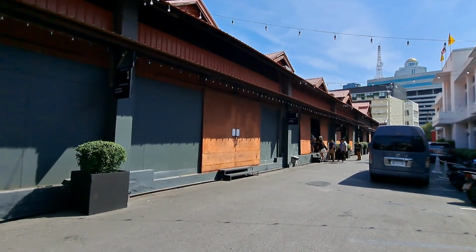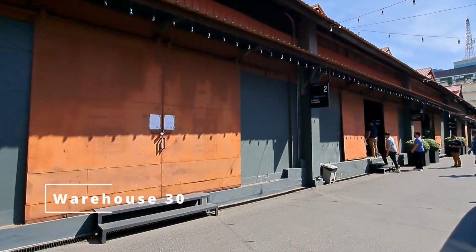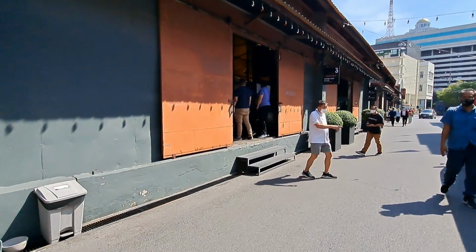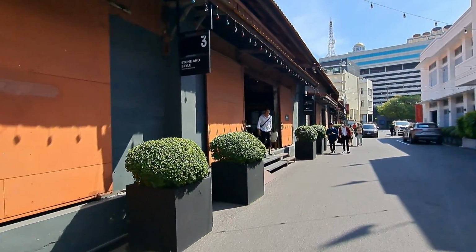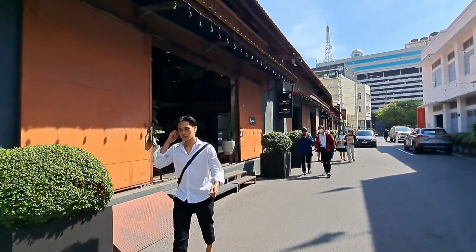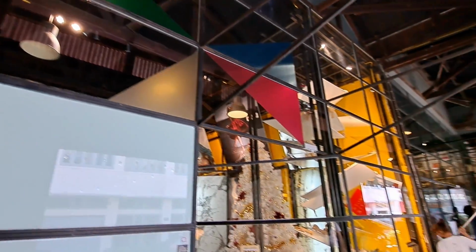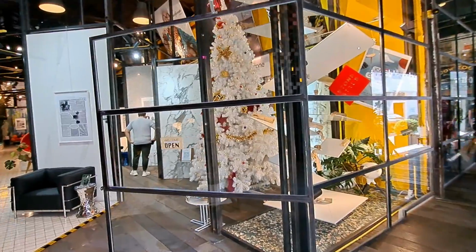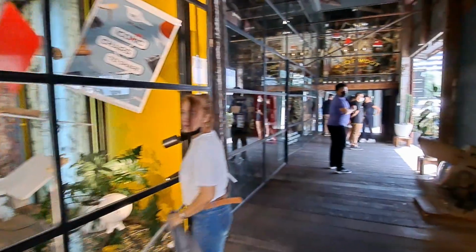And we walk a little bit more. Another gallery. Another interesting place. Actually, this one is new. So this area is all about art. Very nice. I think this one was a very old warehouse building and they renovated it and opened shops around.